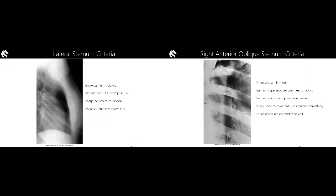This collimation, I'm actually not really fond of it. It's not particularly good. Ideally, what the radiographer would have done is to have palpated. We've got the sternum, the top of the sternal notch is on there. Looks like the xiphoid's on there, so that's quite good.